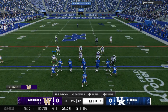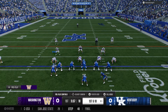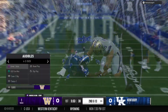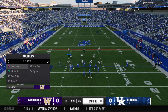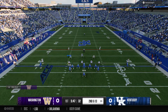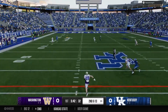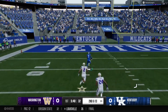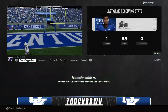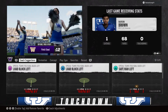Line gets set, first down. They'll run the option. He's dropped behind the line of scrimmage. That'll be a loss of 3. Kentucky right back to the line. On second down, they'll take to the air, looking for a deep man. And it's caught inside the 20. Touchdown, Kentucky. And once he got away from the D, they had no shot at catching it.